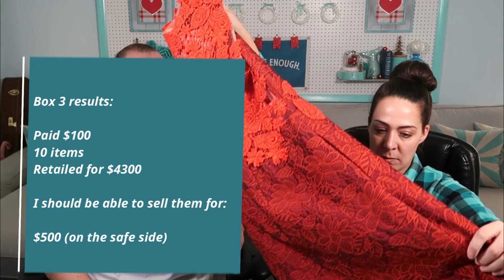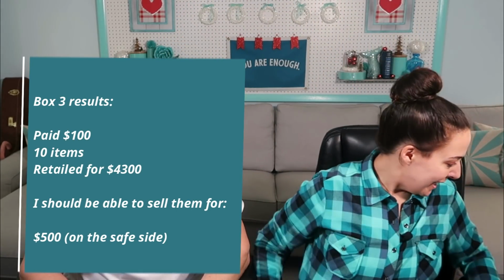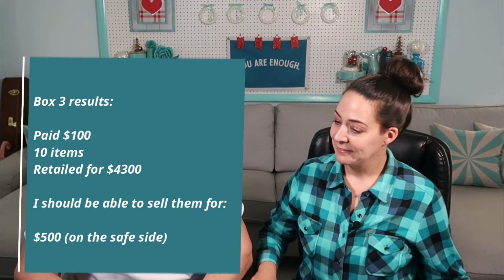I might also try this one on just for fun. Yes, that'd be good. We already did lace. How about polka dot? Well, I will substitute here a story.